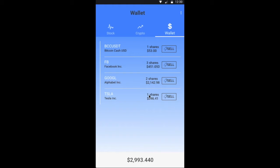Now at the bottom you see the amount of the portfolio. But these transactions are actually being saved into the Aurora database. So this saves and retrieves from the Aurora database. When I make a purchase, it saves it to the Aurora database, and then this wallet tab retrieves it from there. I can sell it. I can decide to sell some stock from Facebook.